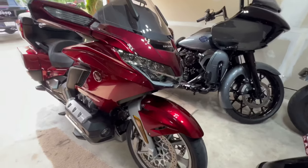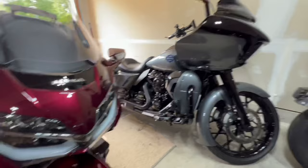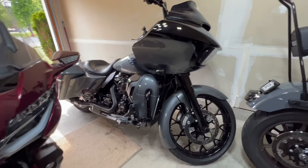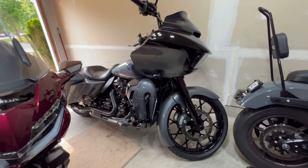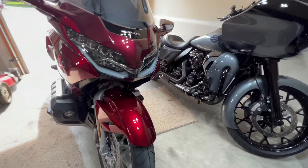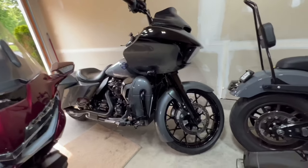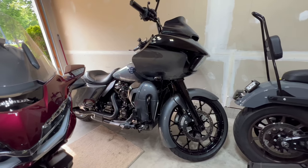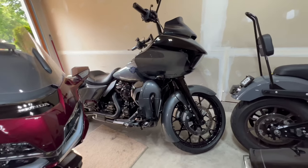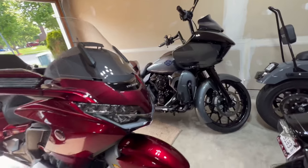Some people will say this is definitely uglier than the front of that, but I mean, Harleys are ugly in the front, but the majority of the people associate motorcycles with Harley. So that's a no-win battle. They will say the looks of the Harley are better, and then the sound. The sound for Harley is an iconic sound.